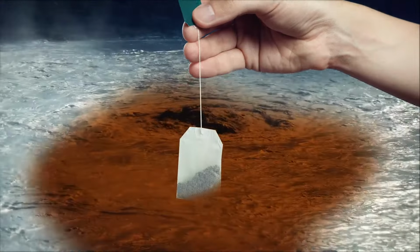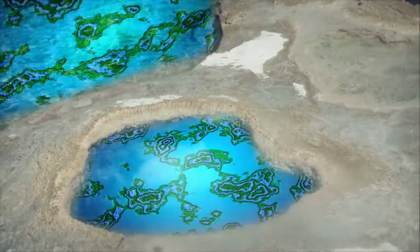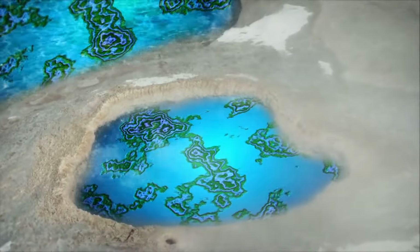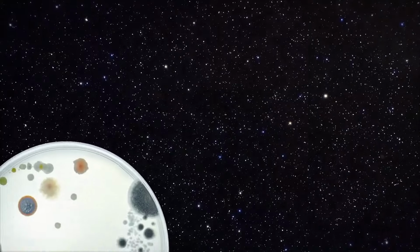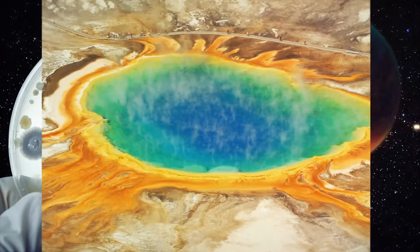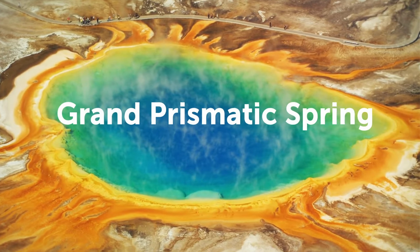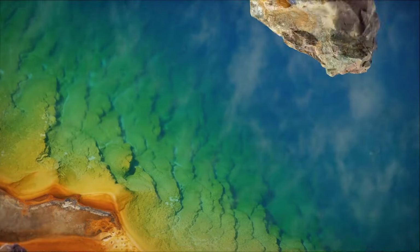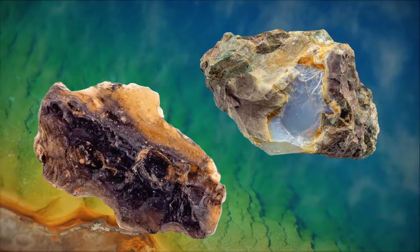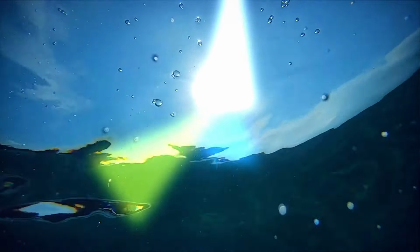But here's the thing. Life in the form of microbes not only survives but thrives in these extreme conditions, having adapted specifically to them. So, could these microbes help us find life on other planets? Absolutely. Now, let's shine the spotlight on the real superstar, the Grand Prismatic Spring. It's packed with silica, which gives it that stunning color. Silica reflects sunlight, especially the blue wavelengths, which is why it looks so vibrant.